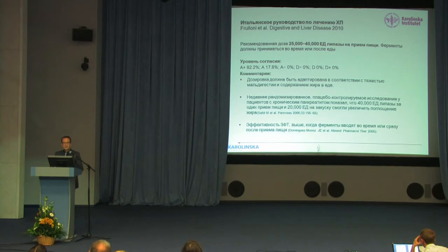If they eat a lot more fat, a big cheeseburger, a McDonald's Big Mac, they take an extra Creon. So they are doing that. The Italians also say basically 40,000 proved to be successful, and 20,000 for a snack.